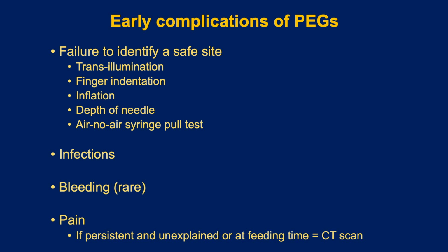It's quite common to get bleeding at the time that the cut is made for the peg. It can all ooze a bit, but usually the peg and its bumper compresses everything and stops bleeding. So bleeding is quite uncommon. Pain is very common. In fact, we didn't used to think people got a lot of pain from pegs, but that was because when I started, most of the patients we were putting pegs into couldn't talk. They'd had strokes. When you actually talk to patients, this procedure can be quite painful, and you should anticipate that. Make sure they've got analgesia.